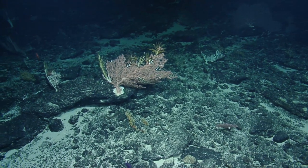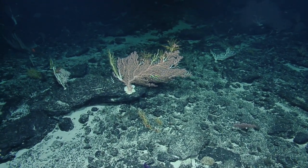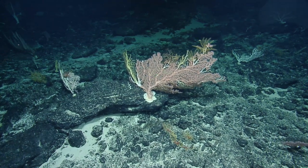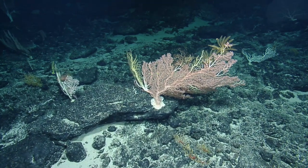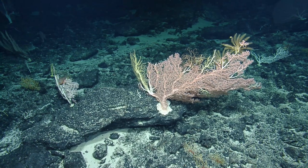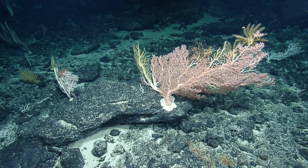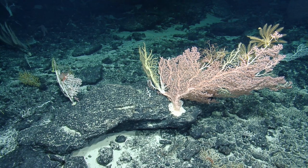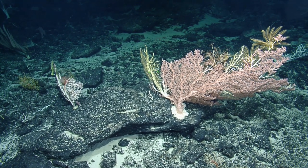Now this dive has really been, these hemicoralliums are just dominating this dive. I think I said this earlier, but this is definitely the most hemicoralliums I've ever seen in terms of density and consistency of them being the dominant coral over this large an area.